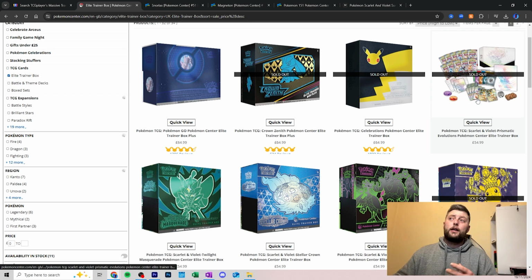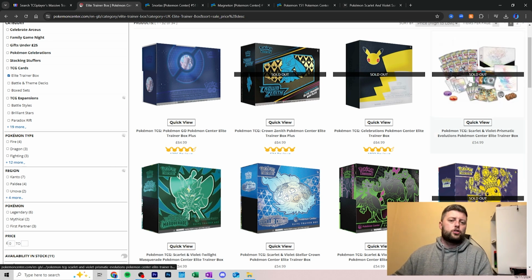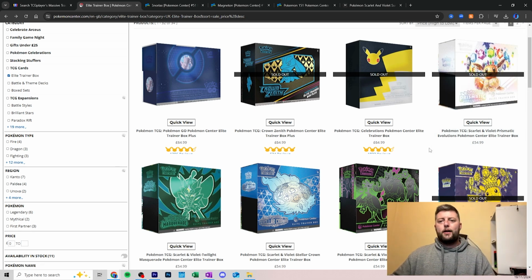They probably bought as many as humanly possible. I don't think Pokemon Center have a limit that you can buy, or at least there might be a transaction limit, but you can obviously just keep on sending the orders until it is sold out. So I could see a lot of people getting a crazy amount of these, just absolutely sold out instantly.